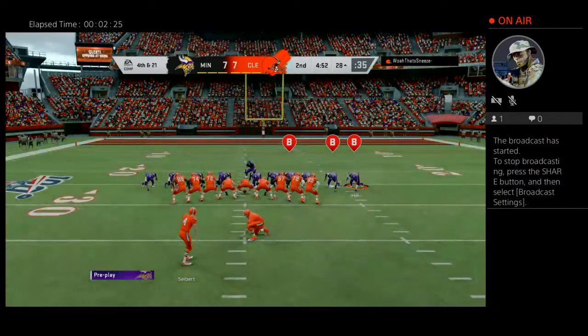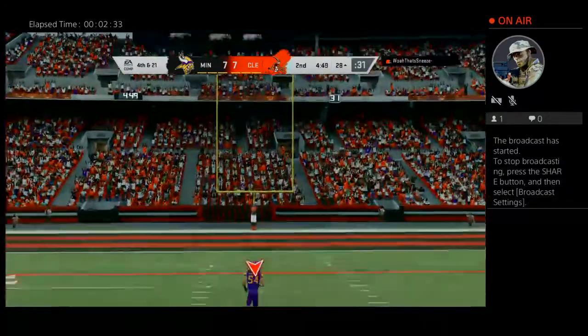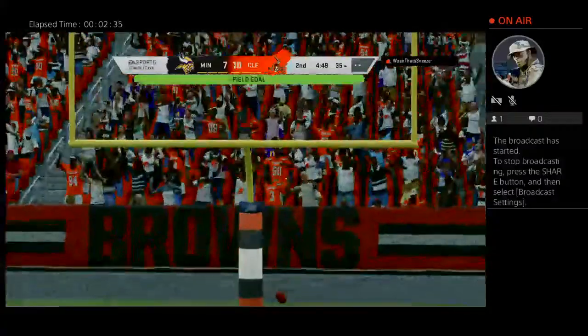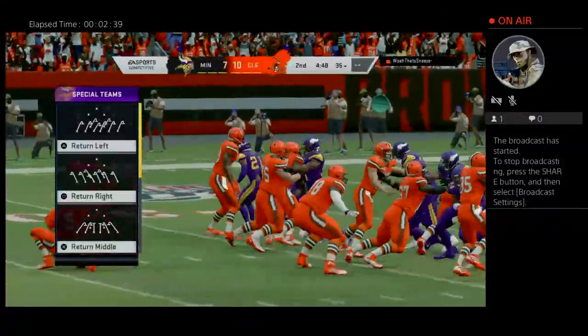So on 4th down, out comes the Browns kicker, Austin Seibert. Spotted at the left hash, this from 45. And this one looks good. It is good. Right down the pipe. And they take the lead here now at 10-7.